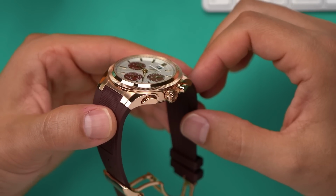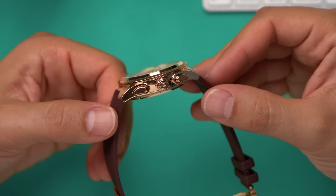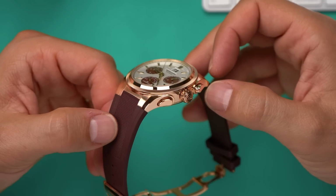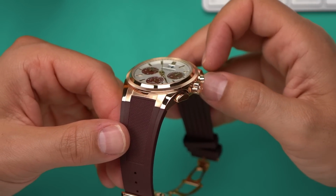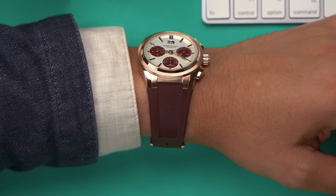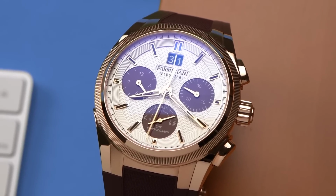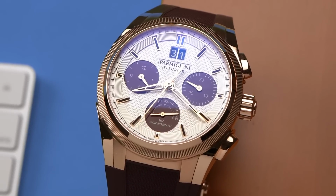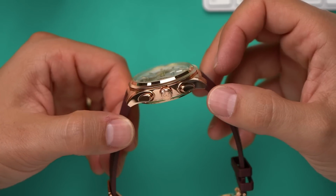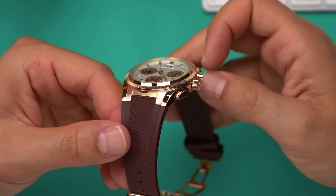The case is super elegant. It uses the signature Parmigiani teardrop lugs, and they're mimicked by the chronograph pushers, which is a really nice design detail. There's a fine coin edge bezel, and above that a polished bezel. I reviewed 2 steel Tonda watches, and now I can see that this design truly shines in gold. It's difficult to describe why. There's a richness to this design and a matching richness to rose gold. And I don't mean richness as in money, although yeah, that's there. I mean lushness. Maybe lushness is a better word. I find this truly beautiful.